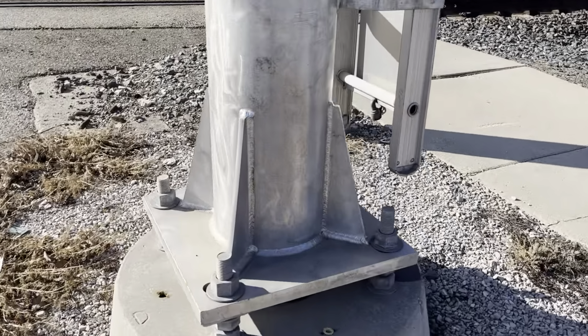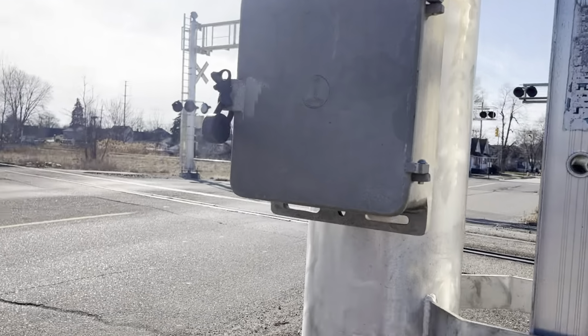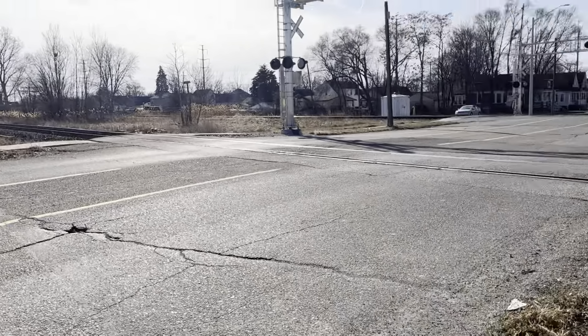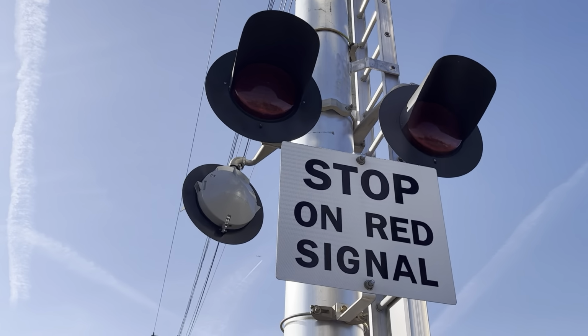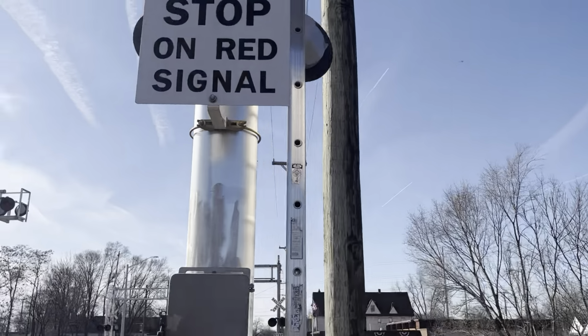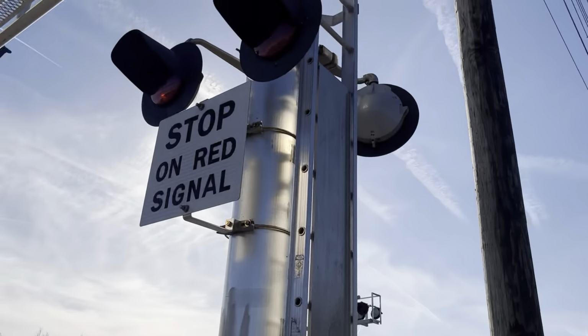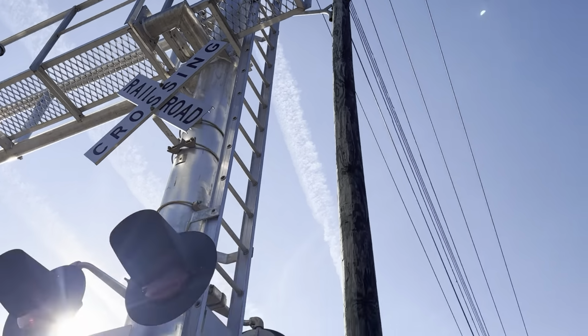Alright, Conrail signal number 2. Once again, another Siemens cantilever with a Rayco box. And then we have two more pairs of 12x20-inch GE Uniform LED Safe Trans. Same with the lights up on the cantilever, sitting on Safe Trans light brackets. Another WCH mechanical bell, 4th generation.